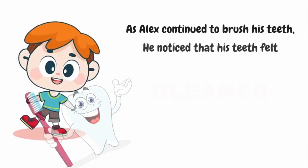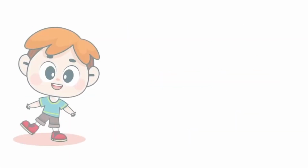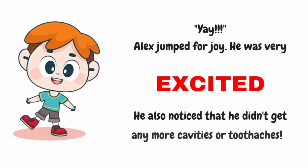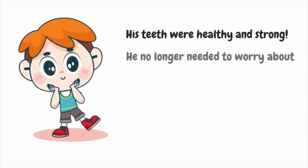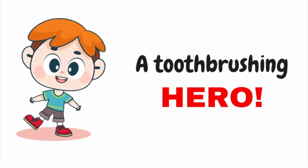As Alex continued to brush his teeth, he noticed that his teeth felt cleaner. They looked brighter. And his breath smelled better too. Yay! Alex jumped for joy. He was very excited. He also noticed that he didn't get any more cavities or toothaches. His teeth were healthy and strong. He no longer needed to worry about tooth pain. That's when he realized that he had become a toothbrushing hero.